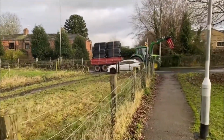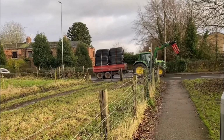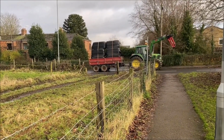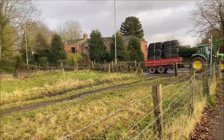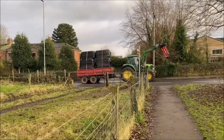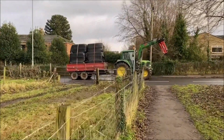And the line curved round and went through that there, crossed Lawns Lane. Now I have read somewhere that there is a photograph of a train crossing Lawns Lane, but I have not seen it and I can't find it. But this is where the siding was, and then it goes through there. I'm going to see if I can get access to that land because it is private.